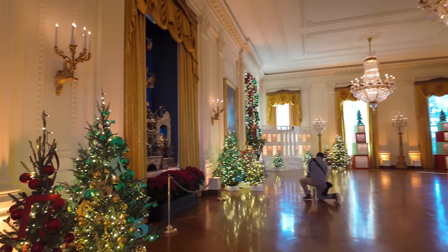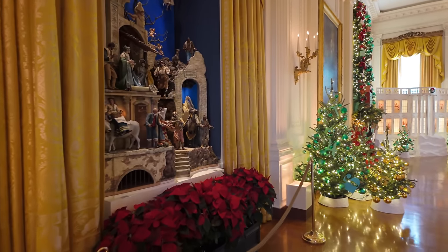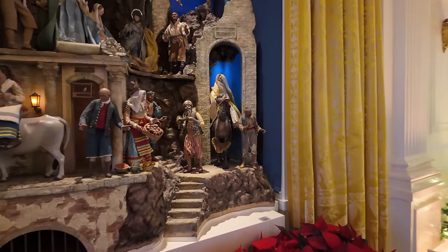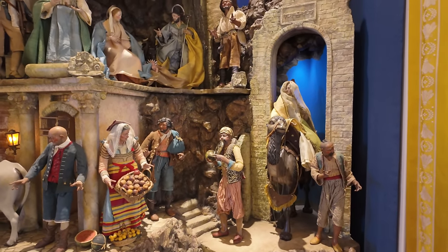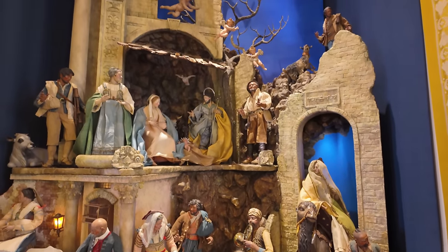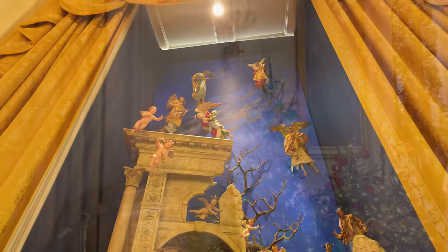We're in the East Room. You see me in here a lot. What is this? It's a nativity? Wow. This is one heck of a nativity scene. Angels.